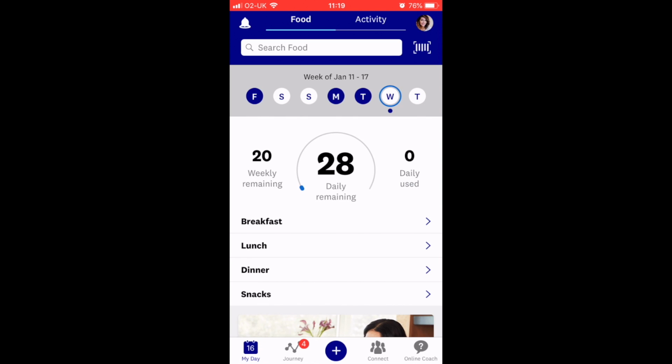But this is the page that you will see the most throughout your Weight Watchers journey, and this is basically your week and day in a nutshell. You can see at the top you have Friday, Saturday, Sunday, Monday, and those are basically all the different days of the week. You also have your weekly allowance, which is what we talked about, your weekly points. In the center you will have your daily points, which is what you need to stick to throughout the day, and on the far side you will have any points that you've consumed throughout the day so far. So that is what the general homepage for you will look like.